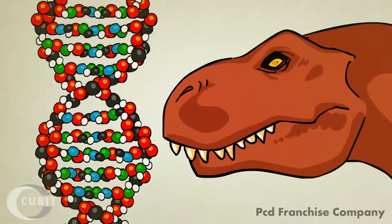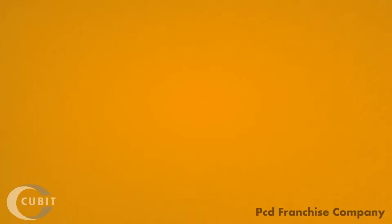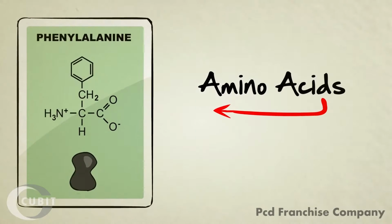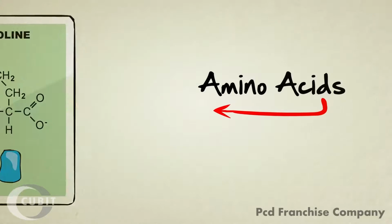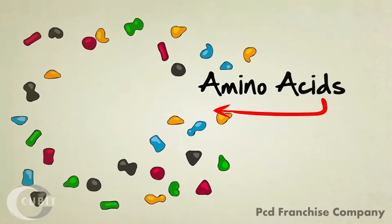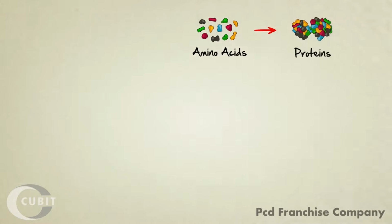To help answer that question, let's first take a quick look at amino acids. Amino acids are tiny little chemicals inside our bodies that are so important, they're often referred to as the building blocks of life. There's about 20 different kinds, each with their own unique shape. The neat thing about them is they can be attached to each other kind of like Legos to produce an endless variety of larger particles known as proteins. Amino acids make up proteins.